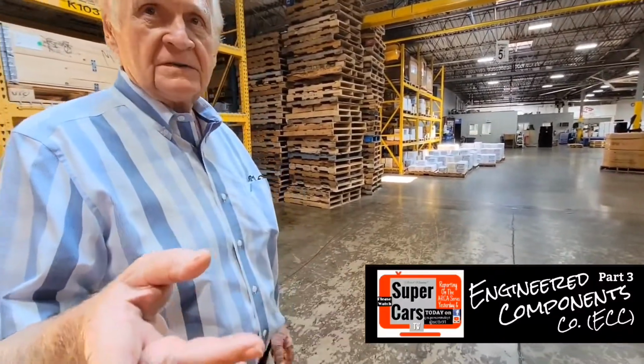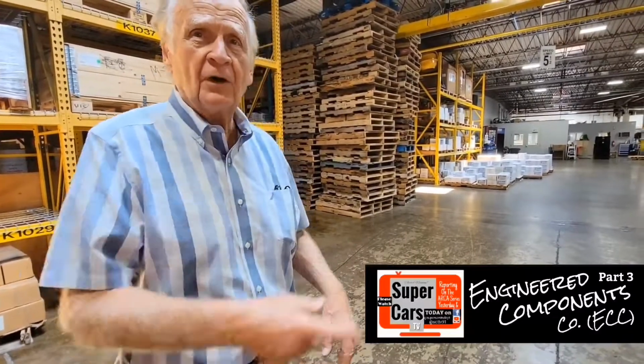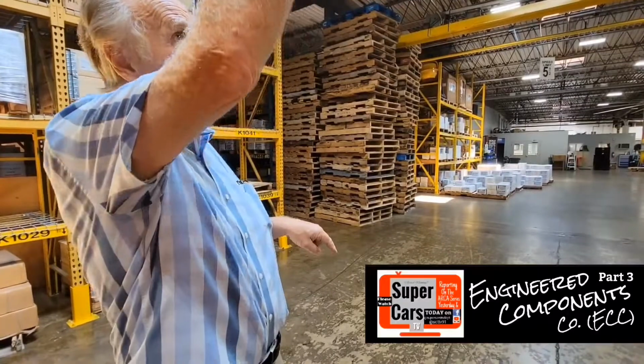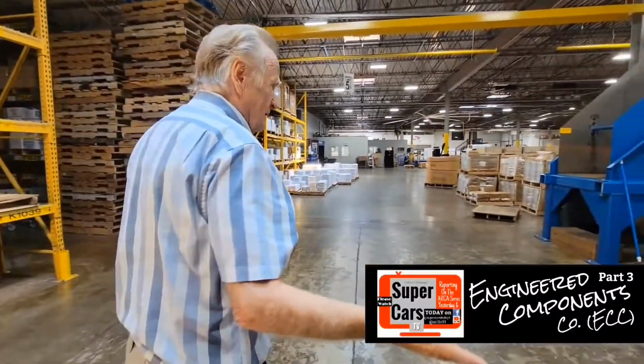Especially the molded parts. Once people see the molded parts, they'll be going down the highway and say, I saw all those trucks driving down the highway with your parts. That's EC's. The bottom, the side. The part comes from Elgin, Illinois.